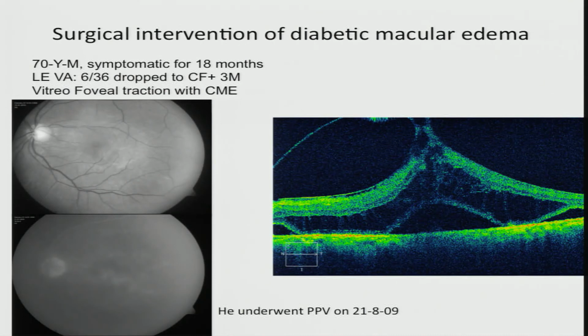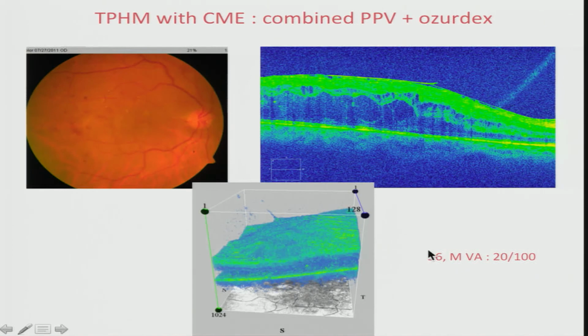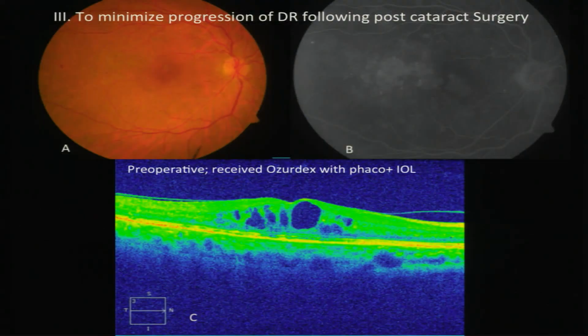The second role of implants which we use is at the time of surgery. This is an example of a patient who has vitreomacular traction, undergoes surgery, and 3 months post-op you can still see the residual spaces. However, this is another patient who has TPHM, undergoes surgery along with steroid implant, and within 2 weeks you can have a very quick post-op rehabilitation.